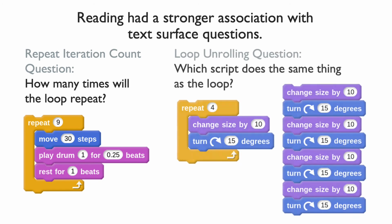The next question is when students are shown a loop and they're asked to identify the correct unrolled version. So this question is a text surface question for similar reasons as the first, but not only do they have to know how many times the loop will repeat, but also how the loops in the block will repeat in order to correctly unroll it. I'll refer to this question as the loop unrolling question.